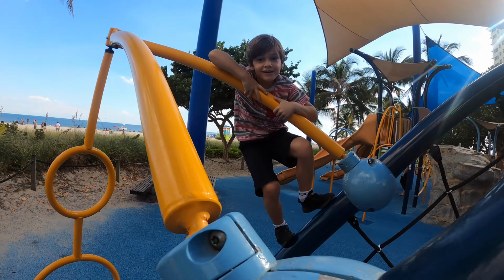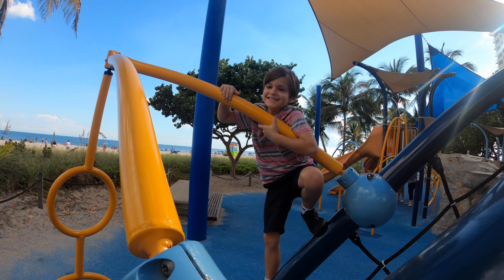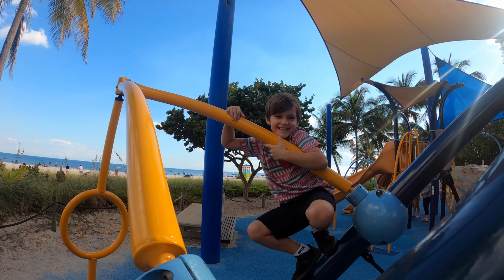There's a monkey here. Starts with the letter G. Donkey!